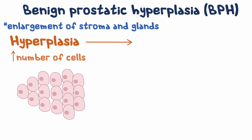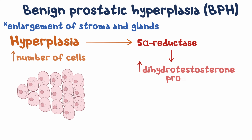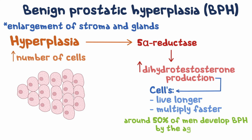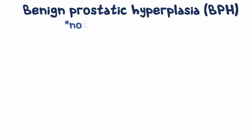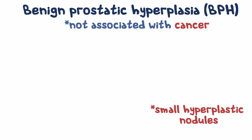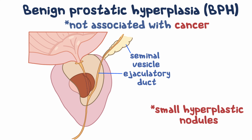It is driven by 5-alpha-reductase activity in the prostate, which increases with age, leading to increased dihydrotestosterone production. Dihydrotestosterone then makes prostate cells live longer and multiply faster. This is actually a normal process of aging, and around 50% of men develop BPH by the age of 60. BPH is not associated with any increased risk for developing prostate cancer. Rather, as the prostate gland enlarges, small hyperplastic nodules can form within it. Hyperplastic nodules will typically form in the periurethral region of the prostate.